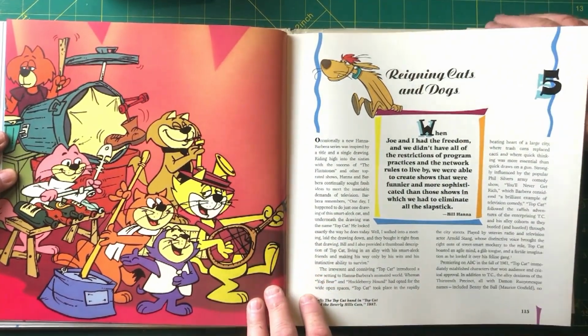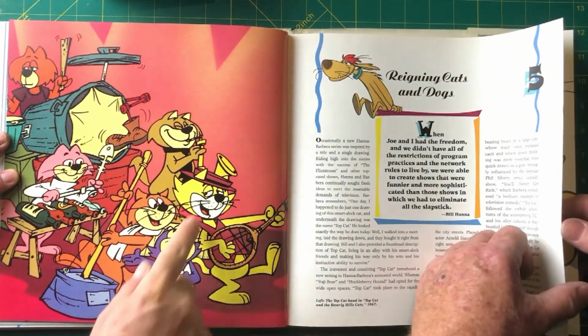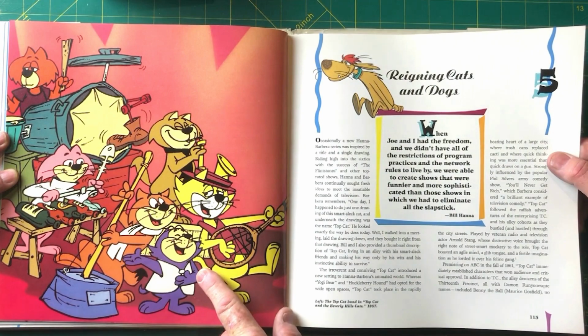Top Cat was based on the Bilko show. Yeah, Sergeant Bilko, which is the Phil Silvers show. Top Cat is the top banana, Bilko. So even the characters, you can number the characters and apply them to the Sergeant Bilko show. They're all great.